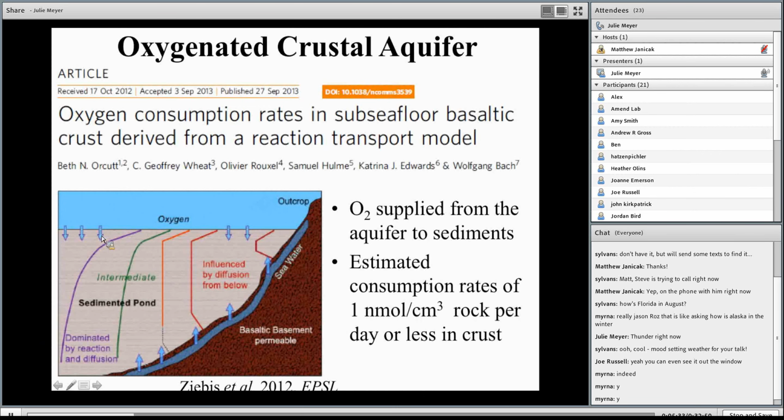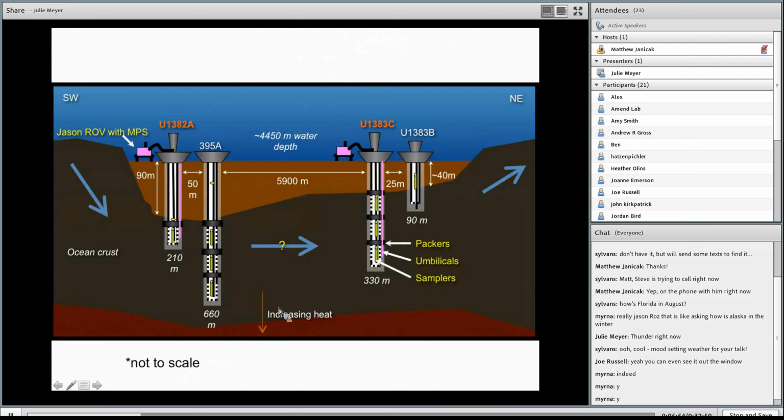So the oxygen is depleted very quickly in the shallow layers of the sediment. But as you go deeper and deeper, you notice that the oxygen concentration starts going up again as it interacts with the basalt basement. And we do know that there's some consumption of oxygen in the basalt crust, but not a whole lot. So we kind of wanted to have a better idea of what's going on there at North Pond.